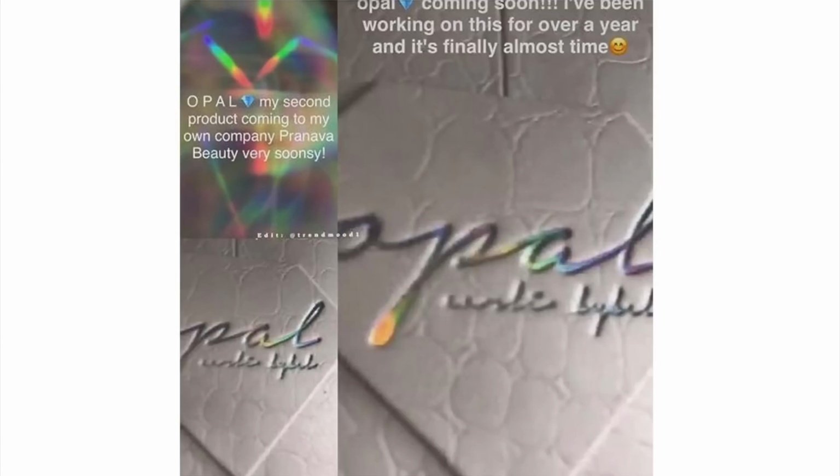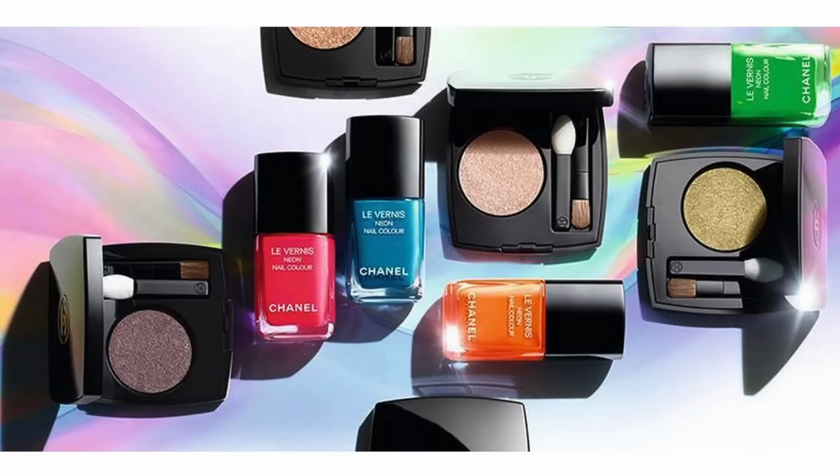Yeah. Carli Bybel's brand Pranava is sneak peeking something she's been working on for over a year, and it looks like a highlighter. I'm pretty sure it says Opal by Carli Bybel. So that's a thing. I just want to point out, I didn't realize her brand was called Pranava. I thought it was called Pravana, but there's already a brand called Pravana. A hugely famous professional hair brand. I wonder how much publicity they get when people say Pranava Beauty, and then it's like, do you mean Pravana? Sure, okay. Yes, I do. Carli Bybel selling hair products. There we go.